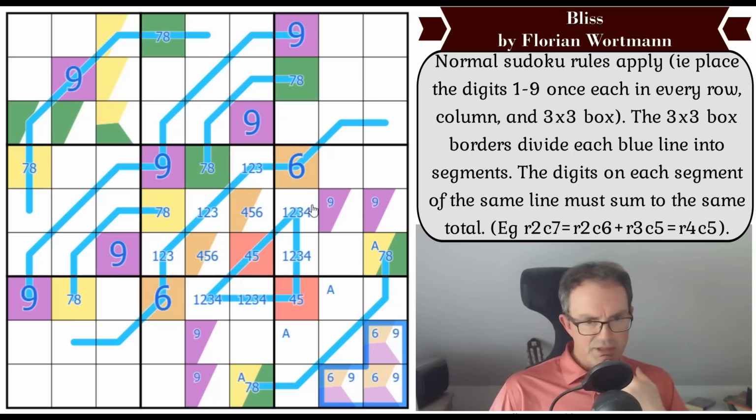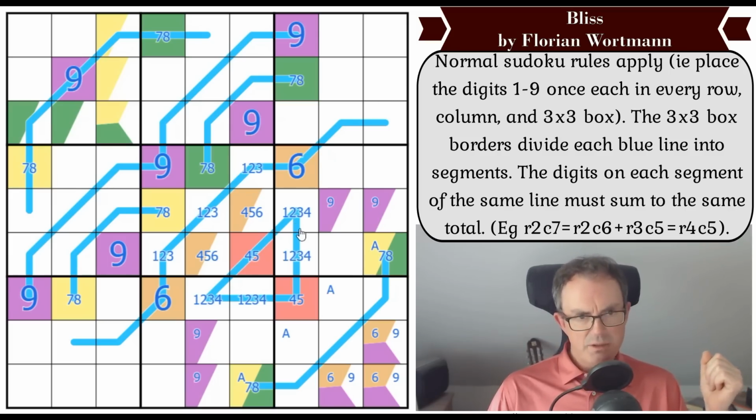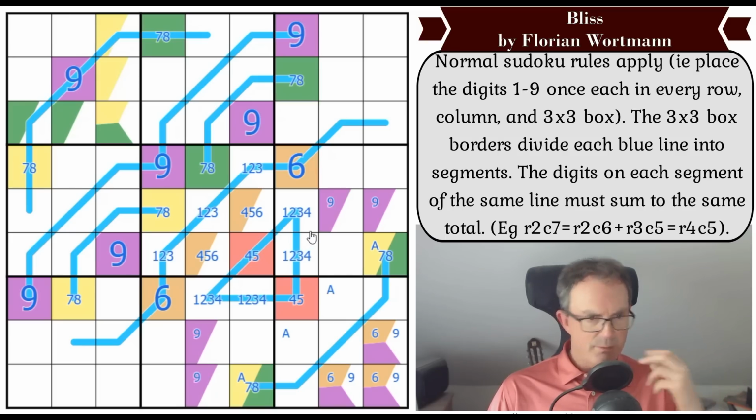It's really interesting this, isn't it? It's a very clever puzzle. It's a lot deeper than I was expecting as well. You really have to give it some thought, or I am at least.